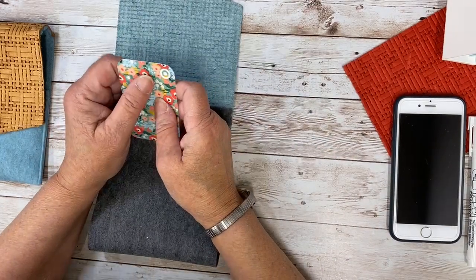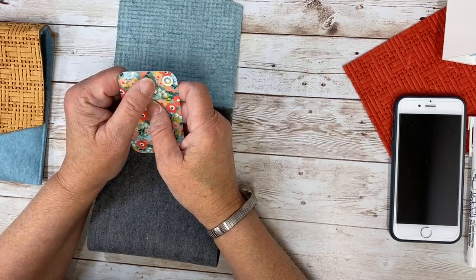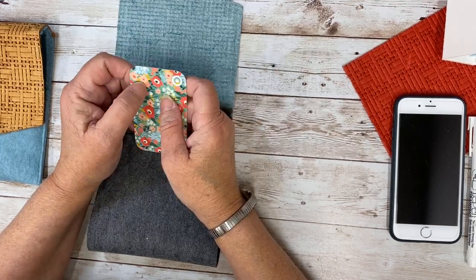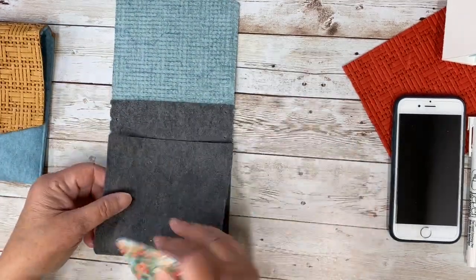So, yes, what are more suggestions? You could make a slot, move it over and make it longer. Yes. Cut the bigger slot twice. Yes. Yes, yes. They're all geniuses. See, because they do this stuff.